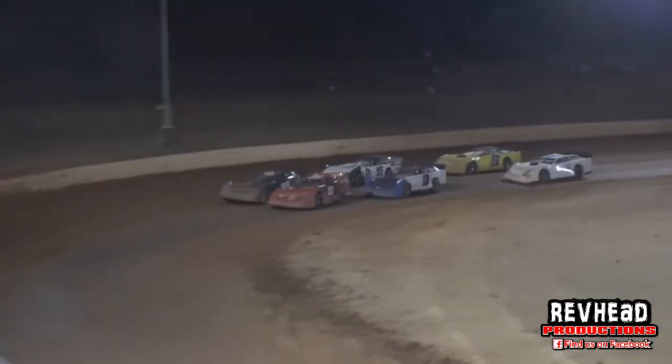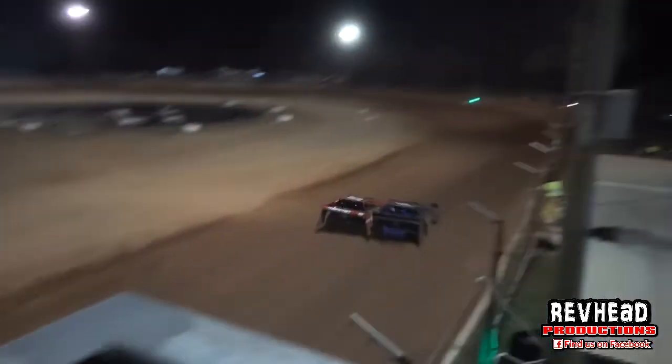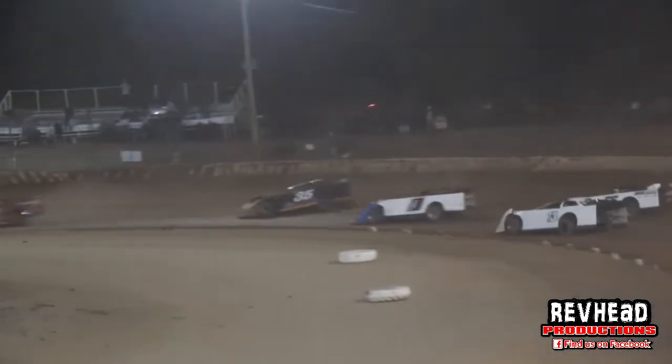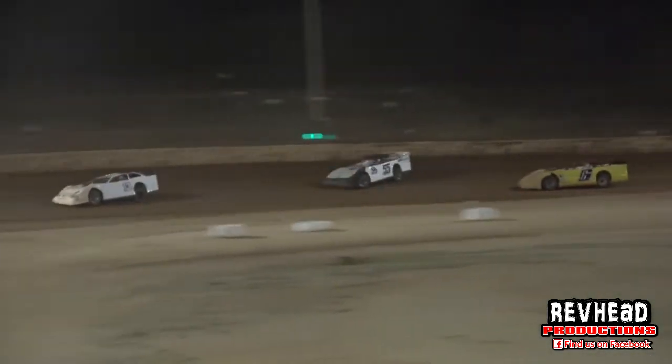And into turn number four they come. Green flag and racing in turn number one. And then side by side, Carter shuts the door early. Carter gets a big run through turns number one and two. That gives Nikastri the chance to pull a bit of a lead early. Nikastri does so, looking very quick early on.